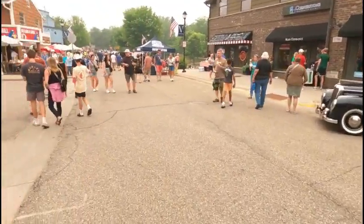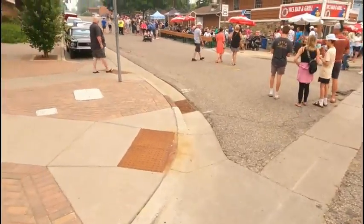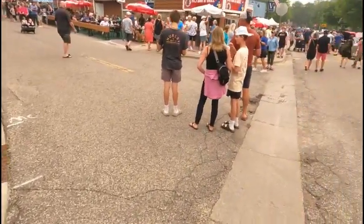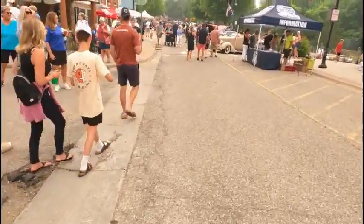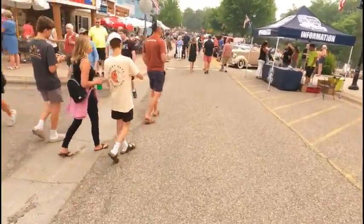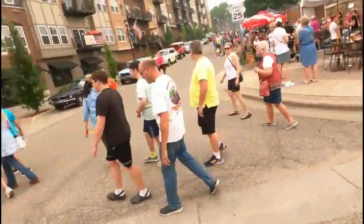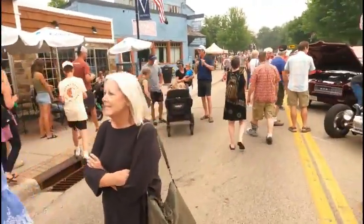Check this place out here in the small town of Victoria, for their Wednesday night car show. They have it every other Wednesday during the summertime here. Really nice event and really spread out. Make our way around here to check out some more classic vehicles here.